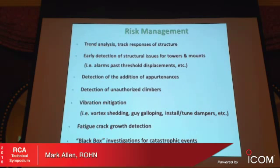Okay, the sensors are so sensitive we can actually detect people's footsteps as they're climbing. Nowadays, tower maintenance people have to call a network operations center and say, hey, we're here, we're opening the doors, we're opening the gates, we're getting on the tower. And we can either verify that they're there or that somebody's there that's not supposed to be there.